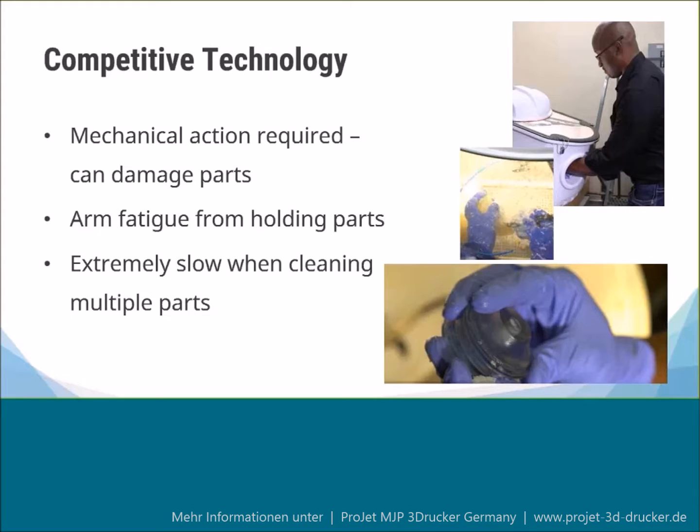And then there's a process of going back over the part to make sure that you were able to remove all of the support completely. So this is a very laborious, iterative process just for post-processing and getting to a usable part.